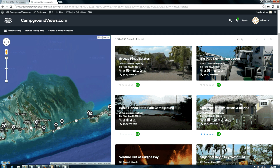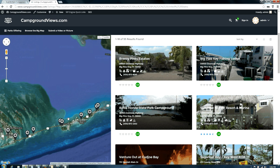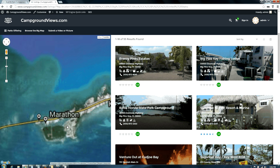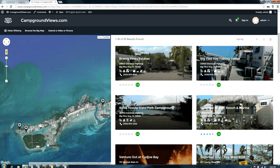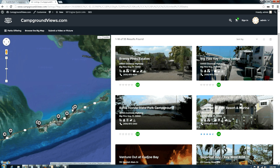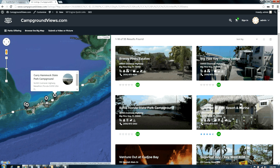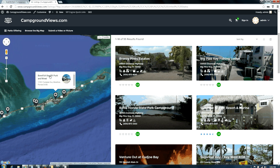So that's Sunset Key. You can also stay in Marathon. Marathon is the most active of the keys. City-wise, there's a lot of shopping, groceries, food, and fuel located on that island. There's also a number of campgrounds. One we discovered when we were here this last time is called Bonefish. Should pull up right there, Bonefish Bay.